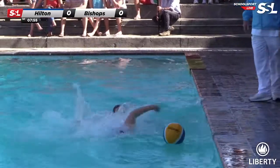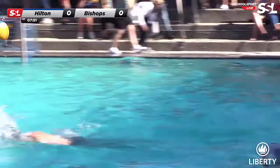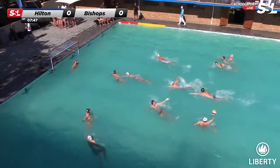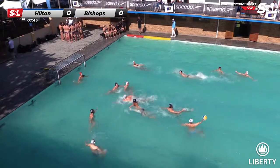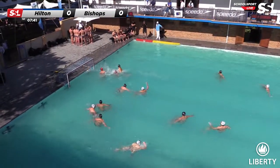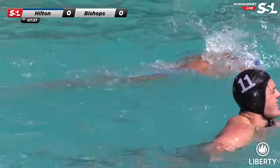Hilton win the swim off there. But Bishops make the steal. Yes, and James Morris Smith is countering down the right. If Brandon Burke can find him, he does find him. And Bishops snatch that early lead. Brilliant finish there from James Morris Smith.